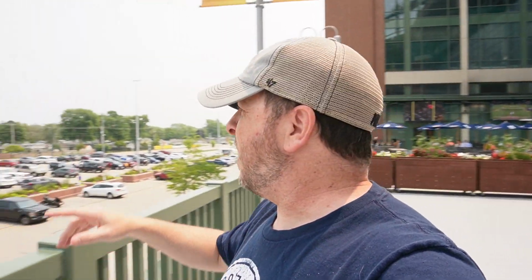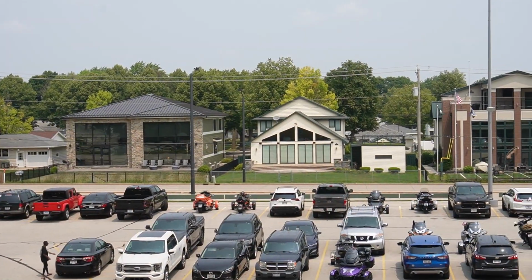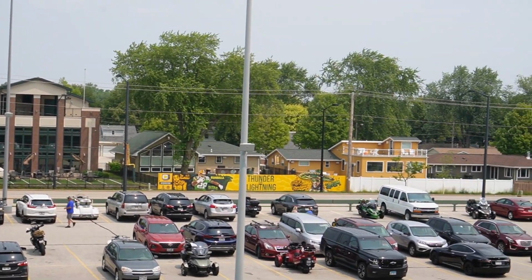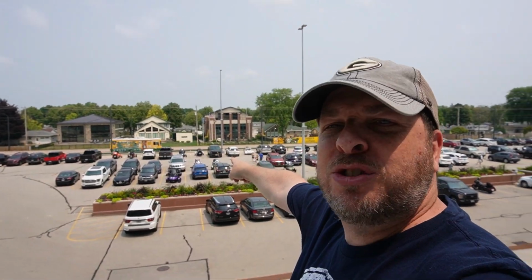But check this out, right across the street, you've got these houses that theme themselves. Some of them have their own little football fields in the backyard. It's unreal. Some just go by the colors of the Green Bay Packers. And there goes the Green Bay Packers trolley over there.